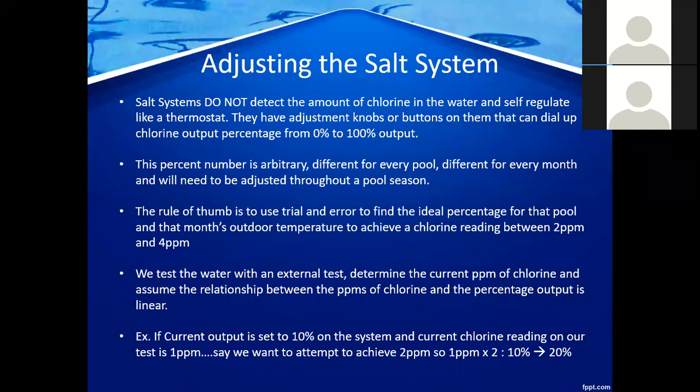Your salt systems will not generate chlorine if your water temperature is below 60 Fahrenheit. It won't have the ability to ionize the salt to turn it into chlorine at that point. Right, the chemical reaction requires a certain temperature. That's right.